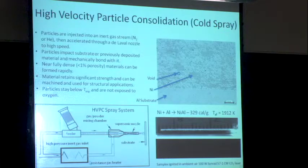And so we've done that. We've actually sprayed up very thick materials. And you can see there's a cylinder here, ignited at one end, and it's propagating through the system. Now, something like aluminum nickel is obviously not good for the military use that I talked about because it doesn't have enough strength in it. But other metals, some of those other compounds that I showed you, do.